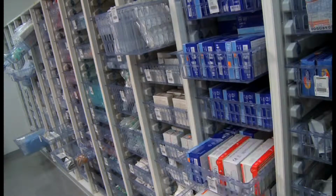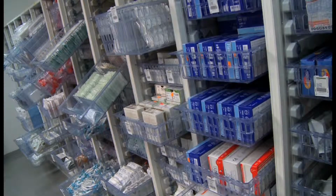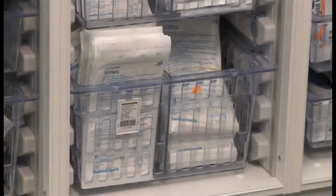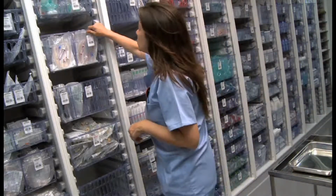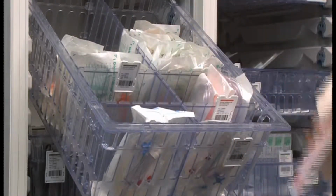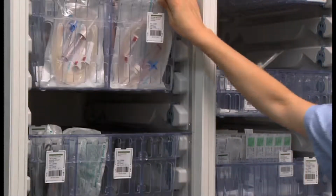Each article in the service storeroom is assigned a unique location, and the quantity of the preset level is distributed half and half across a double compartment. The nurse is preparing to take different materials from the service storeroom. He or she extracts the basket or tray with the product and helps themselves from the compartment which has a green sticker.